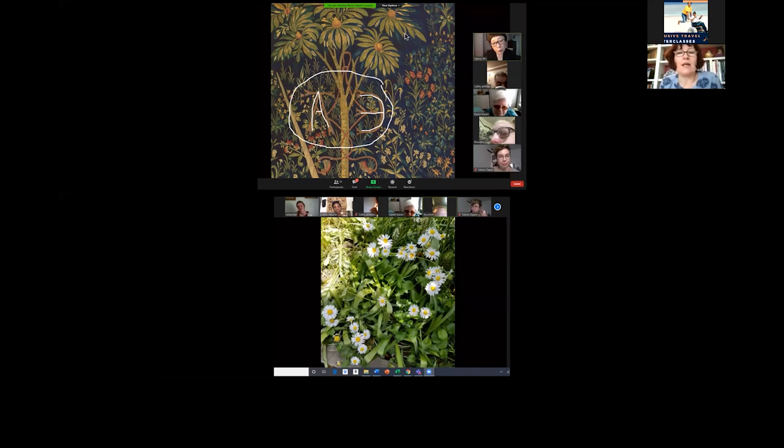And here we have the famous unicorn tapestries. We had an educator from the Cloisters talking about the unicorn tapestry. And here I've shown a detail of how we're using Zoom and outlining things to help people locate them and see them better, people with partial sight. And then two of the gardeners from the Cloisters were with us as well. And they were talking about flowers that were currently in bloom, that are actually in the unicorn tapestries.